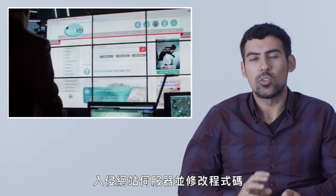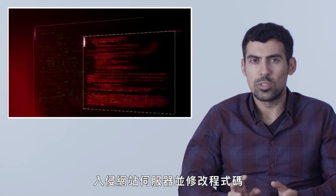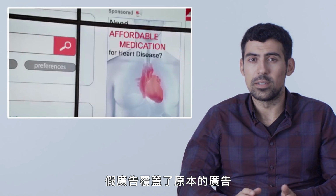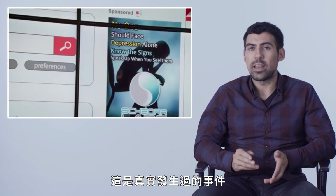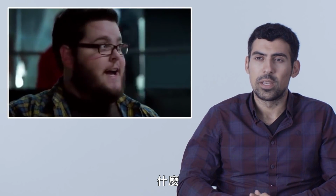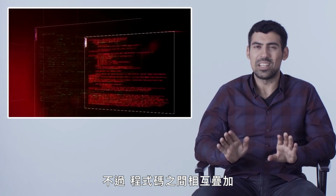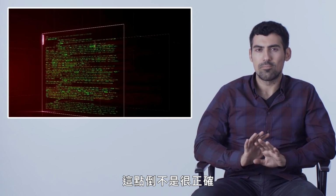Right. Part of this clip is somewhat accurate. Being able to hack into a web server and modify the code so that users who visit that site are then affected. The fake ad masking the legitimate ad is a real thing that happens. Quite common, actually.